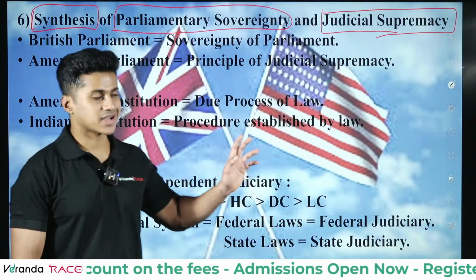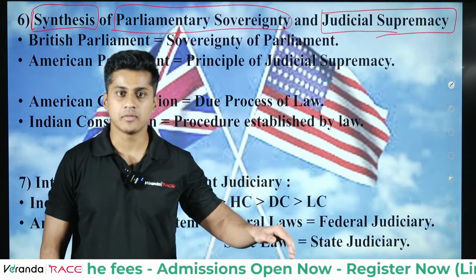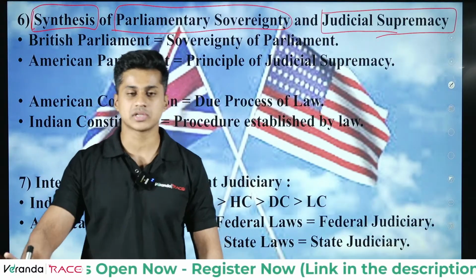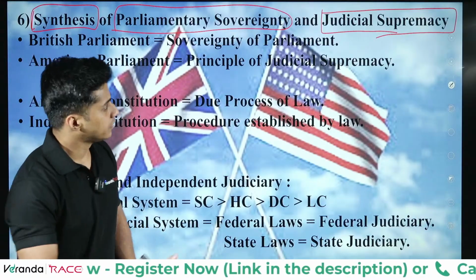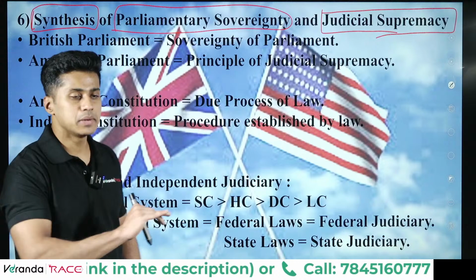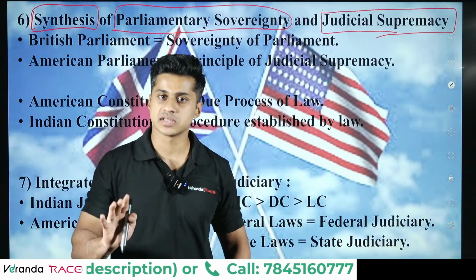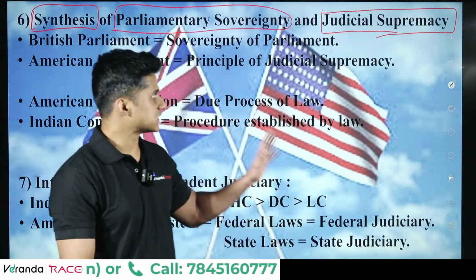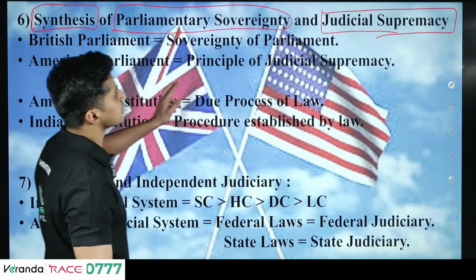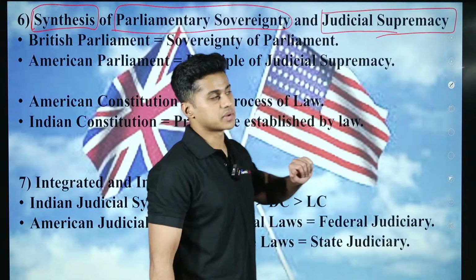If some act is passed by parliament and it is very violative of fundamental rights and people are protesting all over the country, then the Supreme Court decides to intervene. For every law, every bill passed by the parliament, the Supreme Court doesn't intervene, because even it has limitation. That is what this means. Synthesis of parliamentary sovereignty and judicial supremacy.